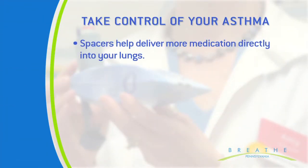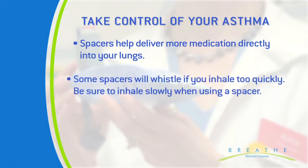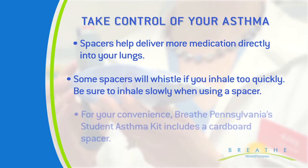Remember, spacers help deliver more medication directly into your lungs. Some spacers will whistle if you inhale too quickly. Be sure to inhale slowly when using a spacer. For your convenience, Breathe Pennsylvania's student asthma kit includes a cardboard spacer.